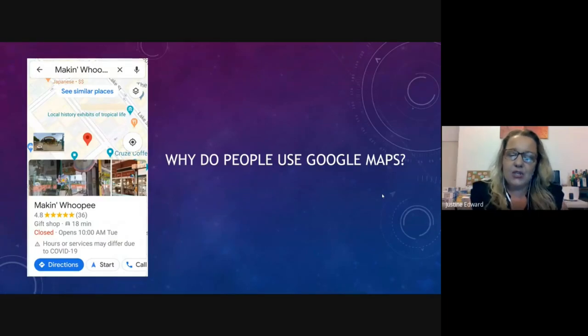So why do people use Google Maps? You can turn on your microphone to tell me, or you can type it into the chat window. I'm interested in knowing, why do you use Google Maps? Why do you think people use Google Maps?